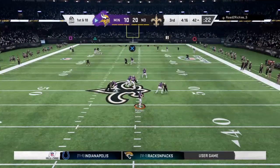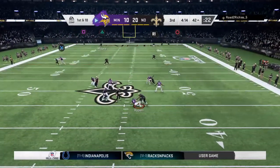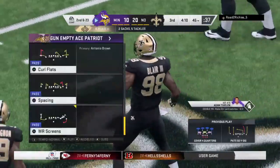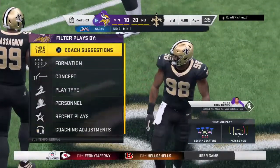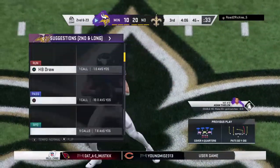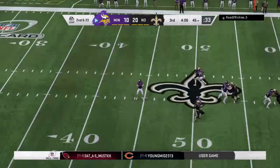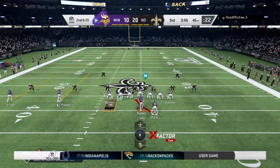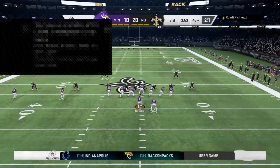Yeah, they really are, and I know that it sounds like we're taking credit away. And he's going to be swallowed up. Sacked back at the 45-yard line. Ronald Blair able to get in there for his second sack of the afternoon. Now then, after the sack, it'll be interesting to see what they have planned for 2nd and 23.